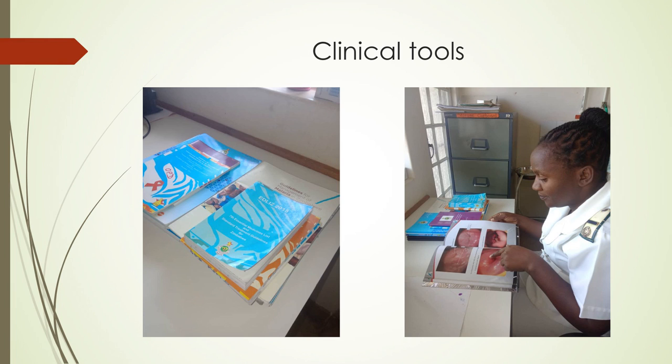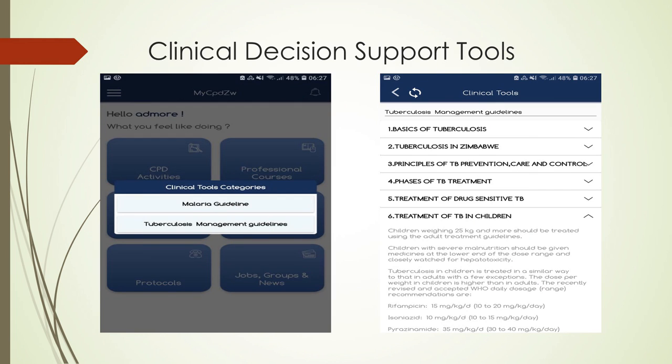Other things that we've then integrated with this application are the clinical disease support tools. You know, we always have PDFs and hard copies of malaria guidelines, HIV guidelines, etc. And the health workers have to flip through the pages to be able to access these. We have now digitized these tools so that they are available on the mobile application. Currently there's the malaria guideline and the TB management guideline. And if you click on a tool, you are able to access the content within that guideline.